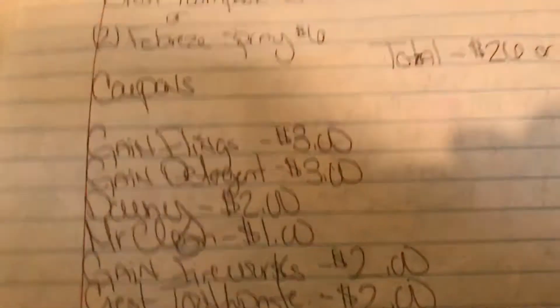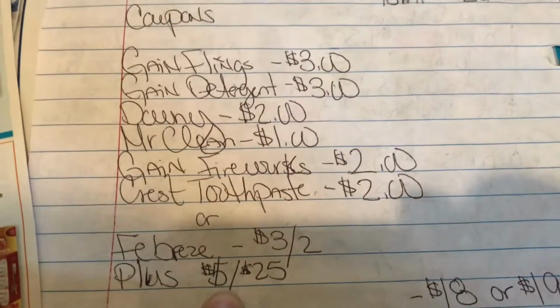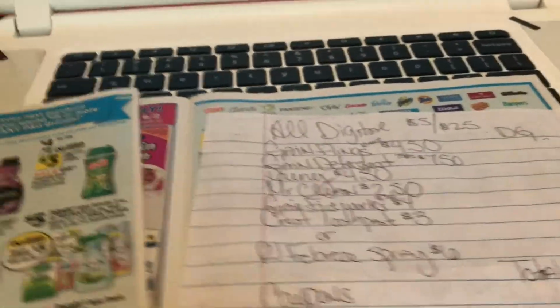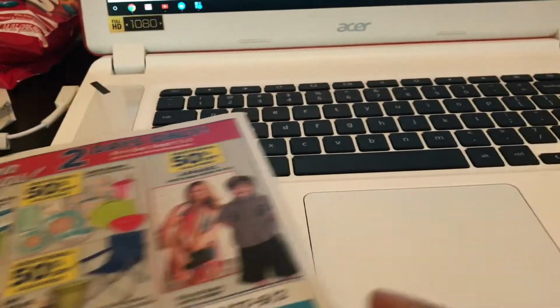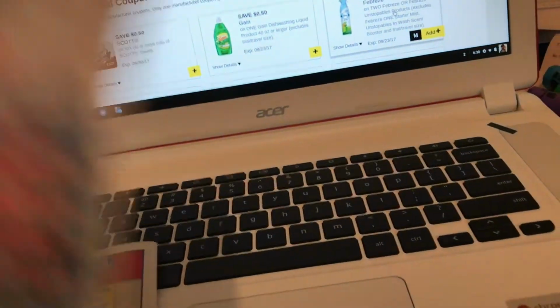All right. So here are all the coupons broken down. Crest, or Febreze, and then we have our 5 off 25. So this is on Saturdays. We do 5 off 25 deals at Dollar General. They always have a digital coupon for $5 off 25, or if you go there during the week, you'll get a regular coupon of 5 off 25, and it looks like this.